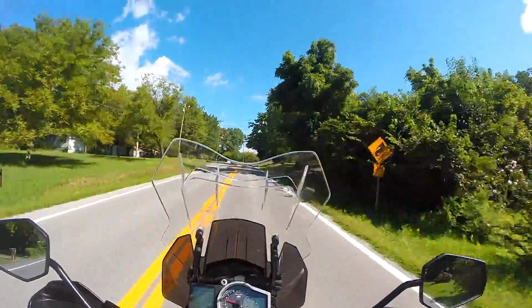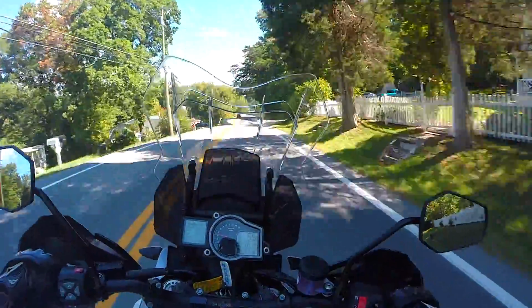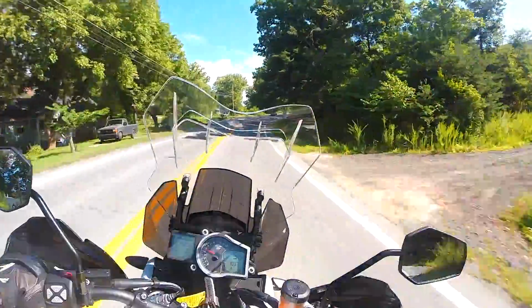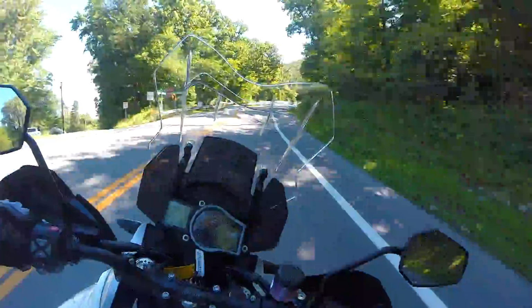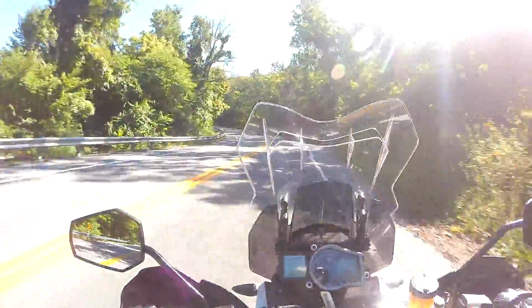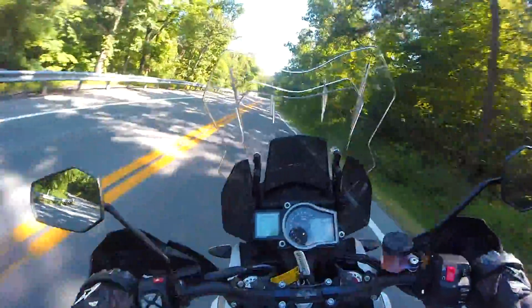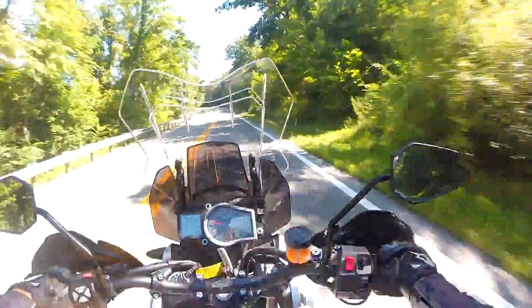First off, I agree with everyone that owns one and everyone that's ridden one in that this engine is amazing. This is the reason to own this bike, the power plant. This 1301cc V-twin is unbelievable. The power is there everywhere. The torque is great. For a big V-twin like this, it's smooth as can be. If you don't like this engine, then there's something wrong with you.